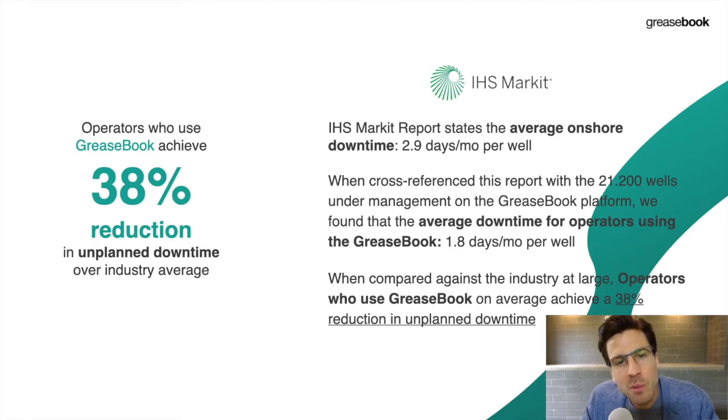So that said, GreaseBook operators on average are able to achieve a 38% reduction in unplanned downtime when compared against the industry at large. So look, I'm aware there are lies, damn lies, and there's statistics, and you tell me. But we have cross-checked these findings with several clients on the app, so let's see what they had to say about it.